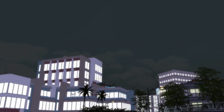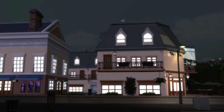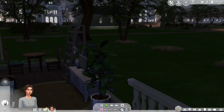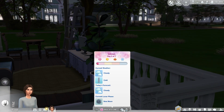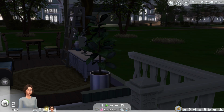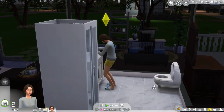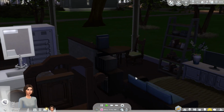As you can see, it's looking a little cloudy, definitely still dark outside, but hopefully the sun will rise soon and it will be very nice. It is supposed to be a cold, cloudy day, but that's okay. Hopefully we'll still get a little sunshine.